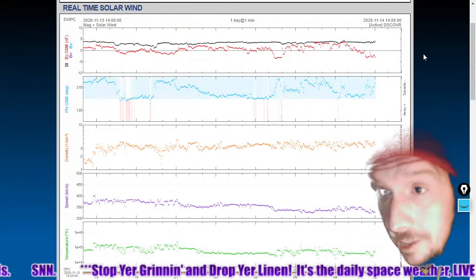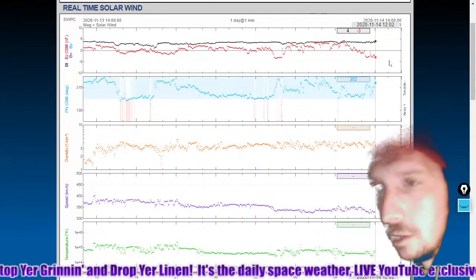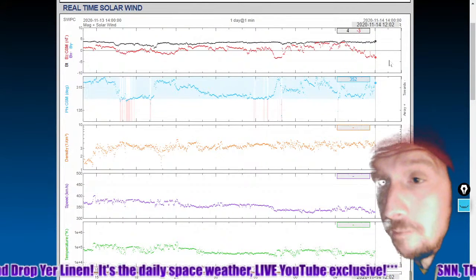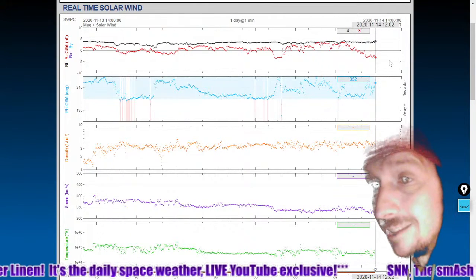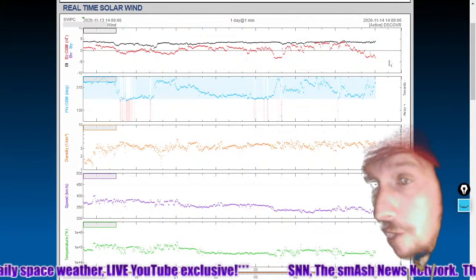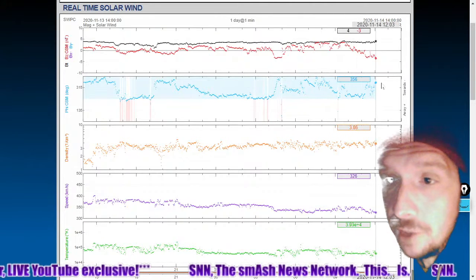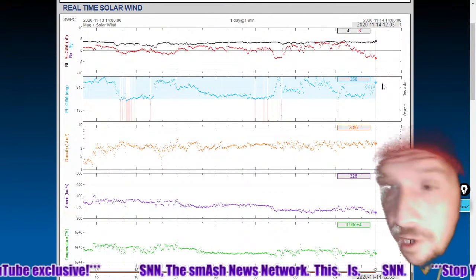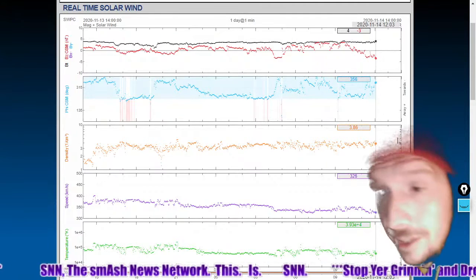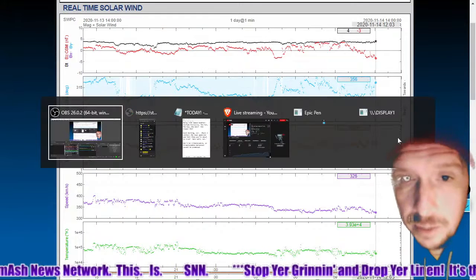Let's check the real-time solar wind. We see a diverging BT and BZ. So we see the south solar polar field strength increasing, but the BT is remaining the same. So the proportional amount of south solar polar field has increased here. That's what this red line means. Here's the phi angle, which is at 356 degrees. Nothing exciting about that. Current solar wind density, quite low, 3.86 protons per cubic centimeter.